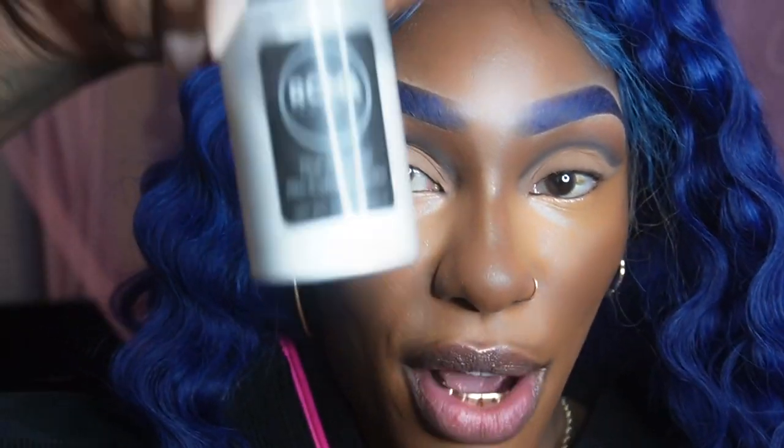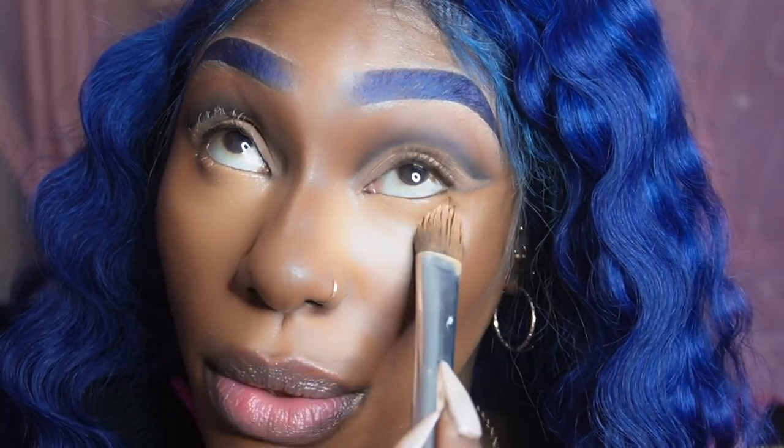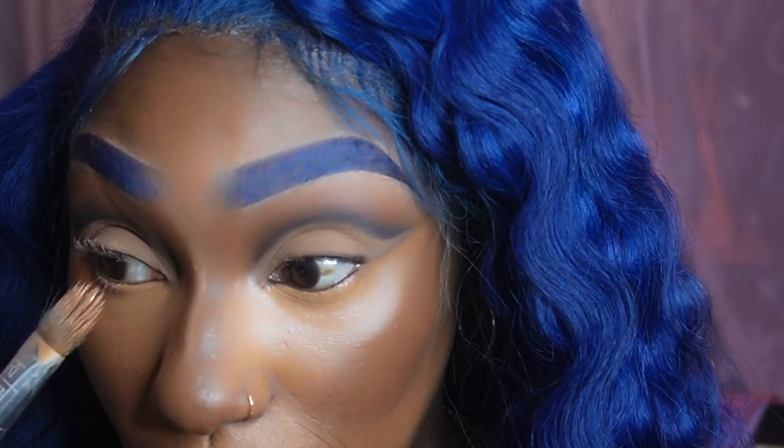So fucking annoying. RCMA setting powder, the GOAT, and I'm just going to be taking that and pressing it everywhere where I feel like things need to be set, which is underneath the eye. Make sure before you set that your under eye is super smooth and not creasing already. I'm good. I think I'm ready.